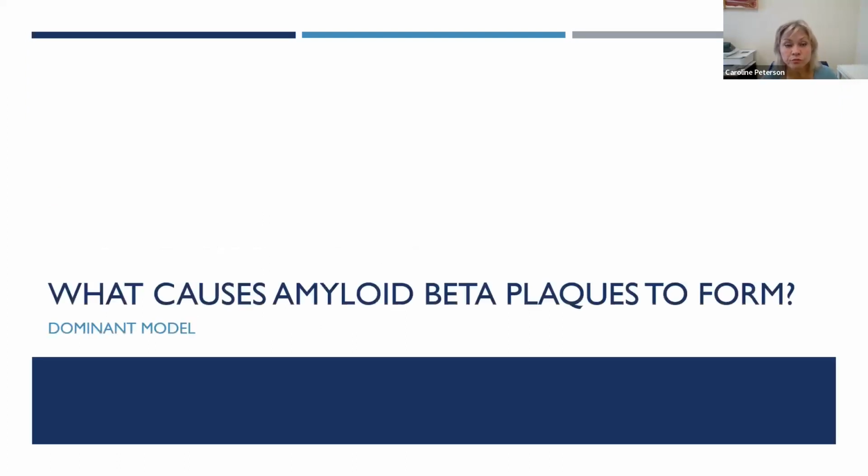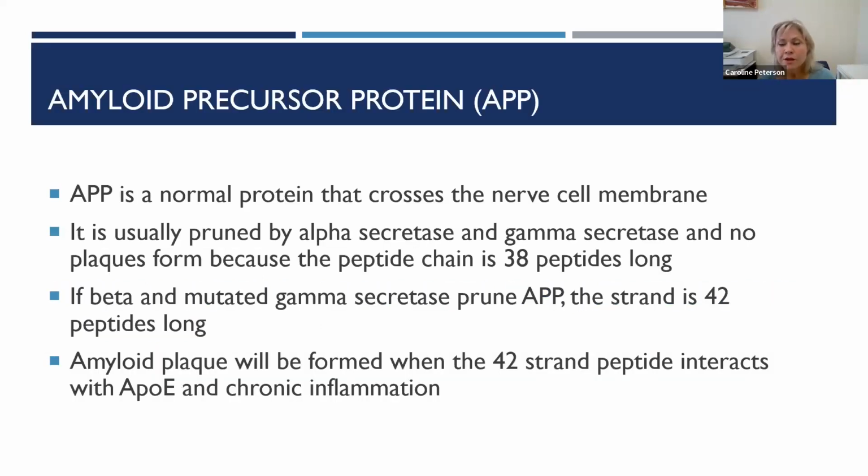Amyloid plaques do that. But what causes them to form? This is a dominant model. There's something called the amyloid precursor protein, APP. It's a normal protein. It crosses the nerve cell membrane. That's what it's supposed to do. And it's supposed to be pruned by an enzyme called alpha secretase. The top part is cut by alpha secretase, the bottom part is cut by gamma secretase. And no plaques form when it's done properly.